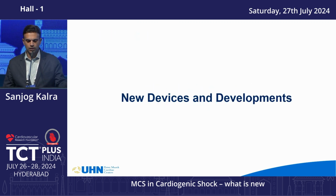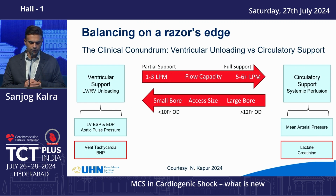How about new devices and developments? The nature of cardiogenic shock care, this is a slide from Navin Kapur, as are several of these, is that we balance on a razor's edge. What you are trying to do with mechanical circulatory support in CGS is provide support, right? You want to provide circulatory support to the body and unloading to the heart. That's measured by lactate and creatinine, but at the same time, you don't want to make legs ischemic. And so the goal is to try to do this high flow state through the MCS device in the smallest access possible. Because as we demonstrated, there is a very real tax on bleeding and on leg ischemia to the use of MCS devices in shock, particularly in shock patients, because they are also vasoconstricted.